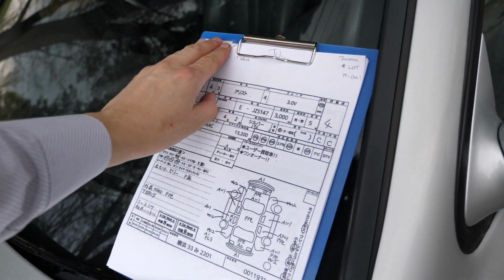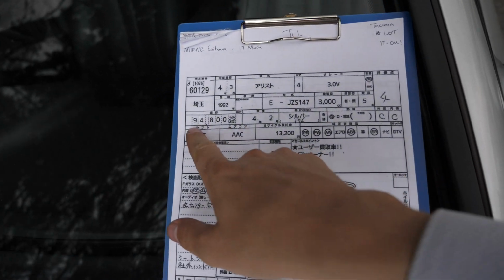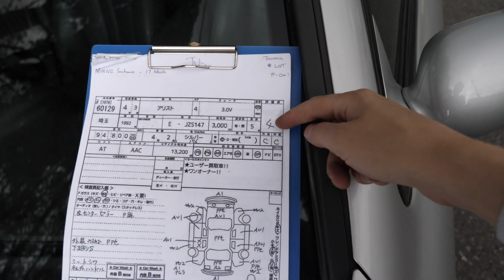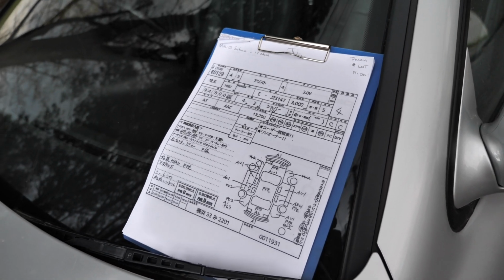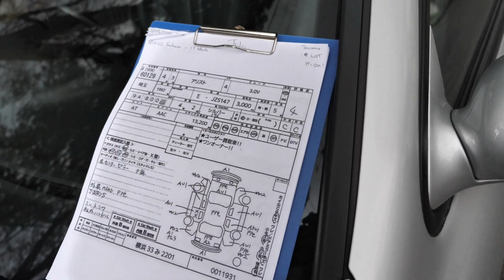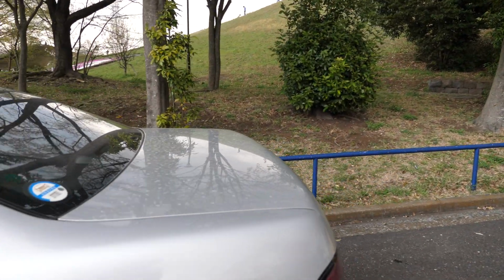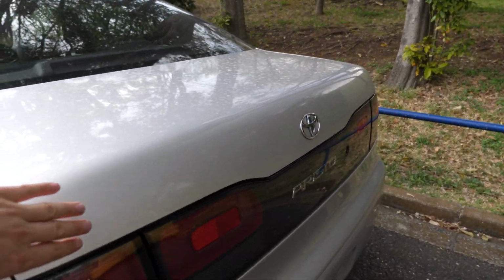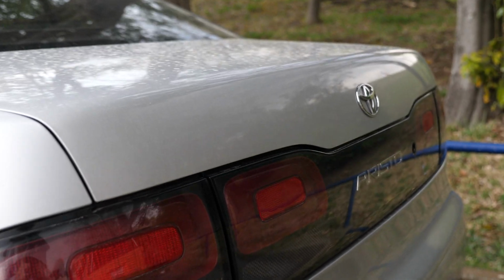Here's the auction inspection sheet here. So we got 94,800 kilometers. It's an auction rate 4 with an interior C, exterior C, purchased from user, and it's a one owner vehicle. Now the exterior has a lot of areas of paint fade, and I'm going to show this to you right now because this is kind of a thing with early metallic paints. Have a look at the edge here, and it'll look like thousands of little scratches on it.